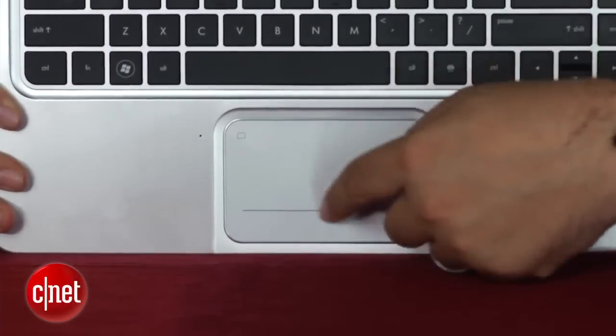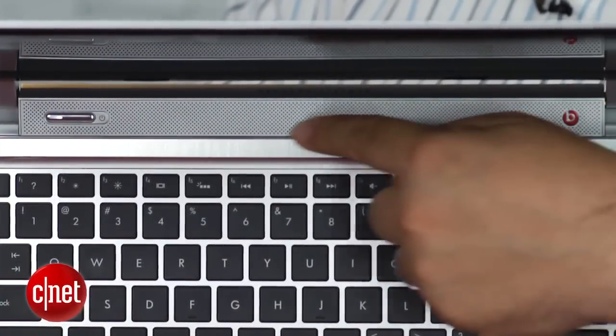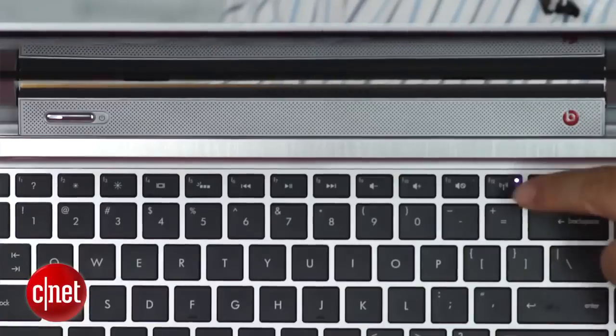Another feature on the HP Envy that makes it a little bit unique is Beats Audio, although Beats Audio shows up on most HP products at this point. In this instance, it's a speaker bar that's up above the keyboard that pumps out supposedly better quality sound. I think it's better in an equalizer form for headphones than in the speaker bar, which is loud, but not the best speaker quality that I've ever heard.